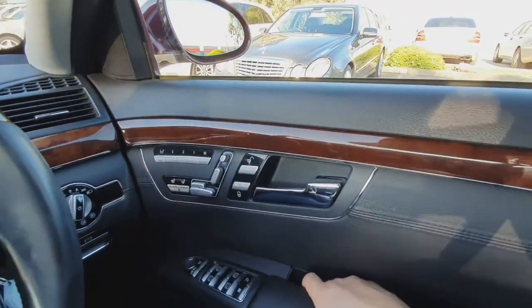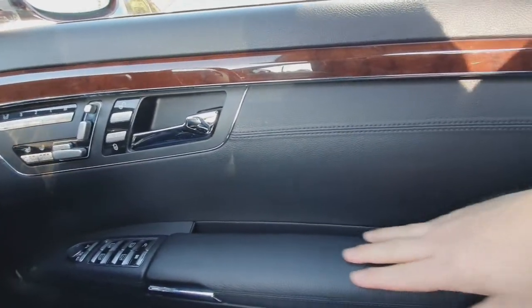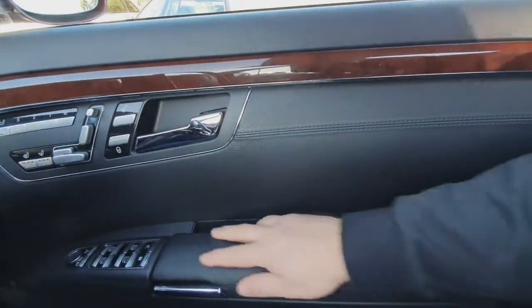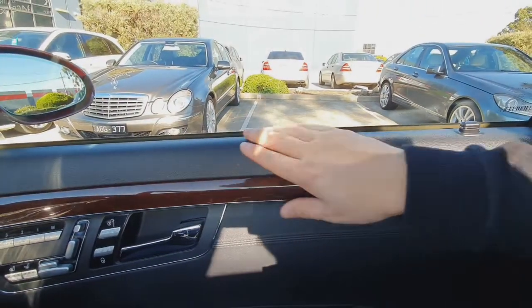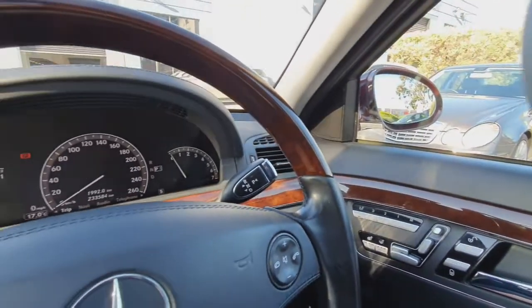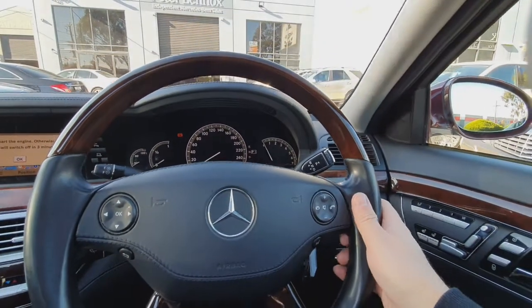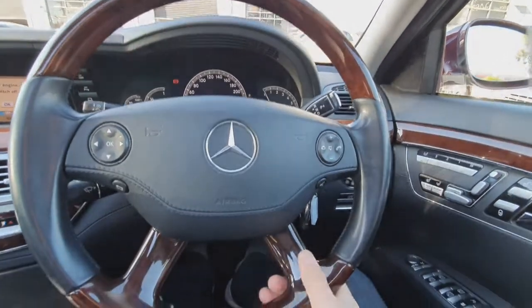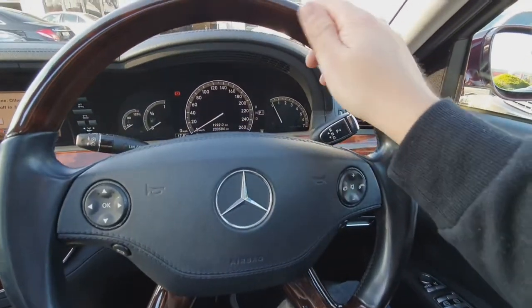Okay. Wow, this is pure luxury. Very good condition, as you can see. The leather, unmarked, even for a car that's more than 10 years old. Has done over 200,000, but in excellent condition. Let's look at that steering wheel. Beautiful, sporty leather and wood.